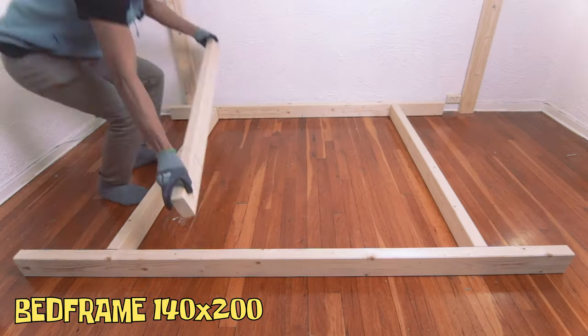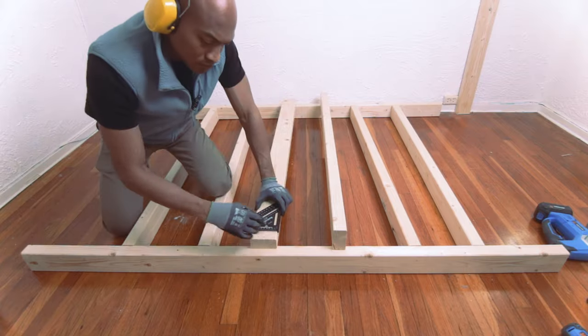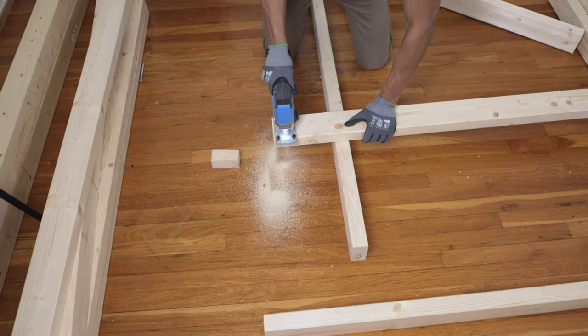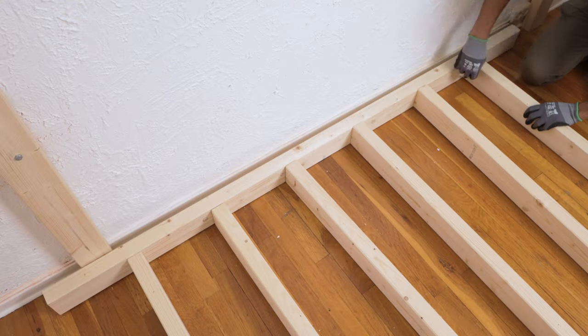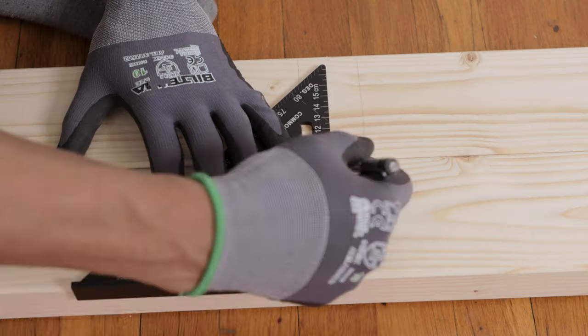The size of the bed frame is 140 by 200. This will have enough space for two persons. After that, I traced all of the wood so that we can place the screws accurately on the other side of the wood.